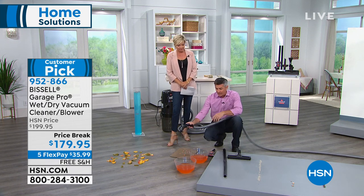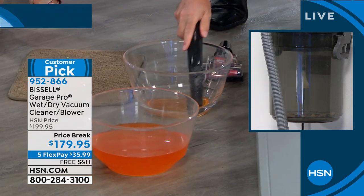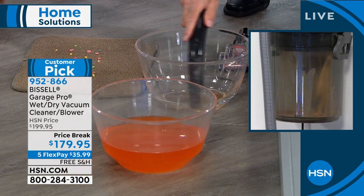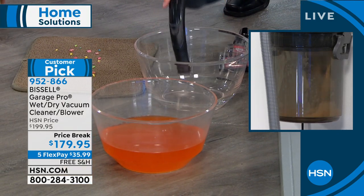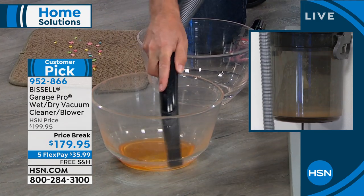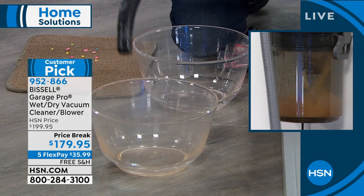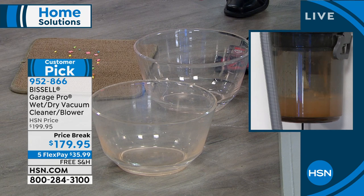We've been doing all that dry material, but now I can just place this into this. This is a sports drink in here. And again, it's automatically a wet vac. You know what? Let's keep going. We'll do another one. I mean, that is some crazy suction power. And that's it. So you have a wet dry vac when you need it all the time without making any adjustments.